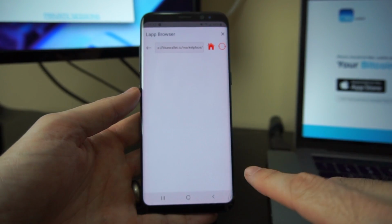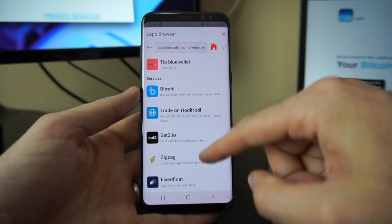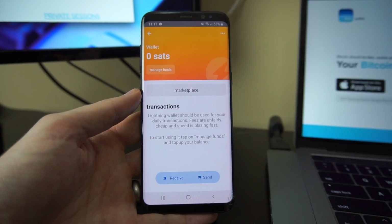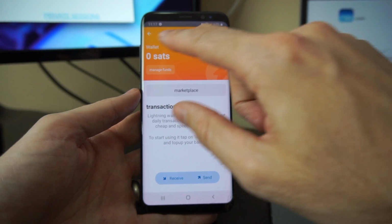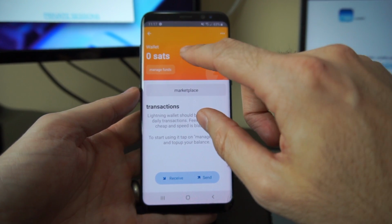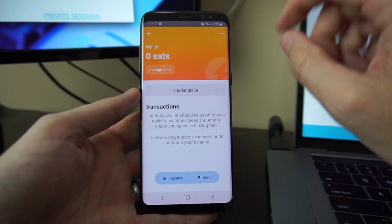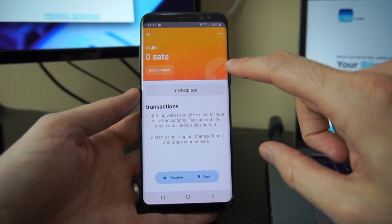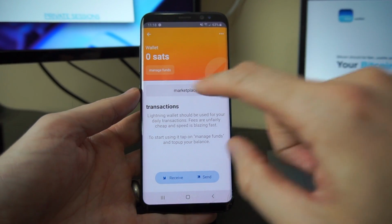We have a different marketplace that shows us a lot of Lightning related stuff, which also again is ever changing. Now outside of that though, we have our wallet. It defaults to sats, I believe, but you can also see Bitcoin and dollars. And now the interesting part is about getting money into your Lightning wallet using the Manage Funds button.